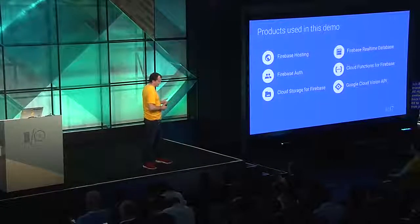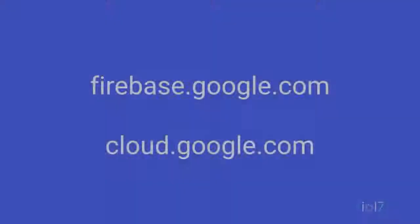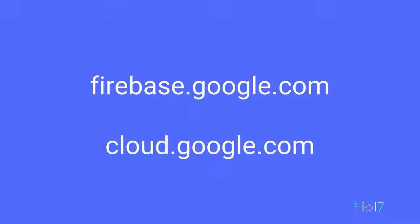All right. To quickly recap, we just built that app using 6 different products from Google. Firebase hosting, Firebase authentication, the Firebase real-time database, cloud storage for Firebase, cloud functions for Firebase, and the Cloud Vision API. And all that together made this app work. There's a lot more I'd love to show you. That's just scratching the surface of the products that we have, but I only have 40 minutes to talk.